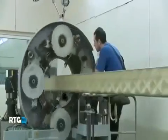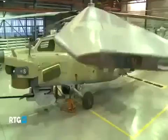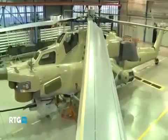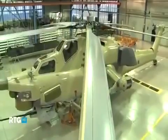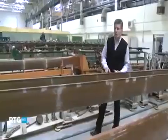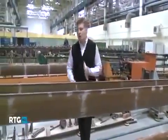At the same time, in another workshop, longerons are being woven, the base of the rotor blades of the future helicopter. One of the latest technological innovations at Rosvertol involves not using metal in blades. The metal has been replaced by composite materials. This is a longeron from the main rotor of the Night Hunter. It's very durable, and for its large size, it's quite flexible and light.